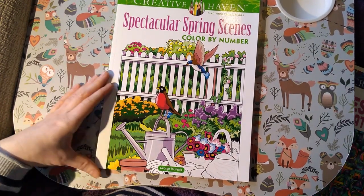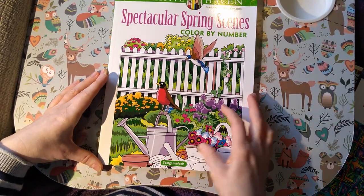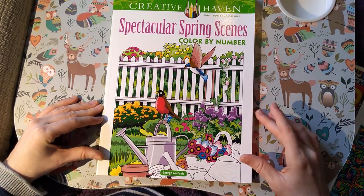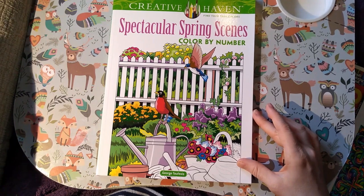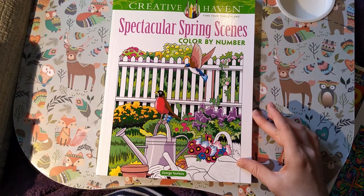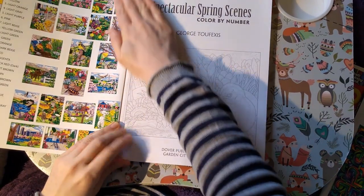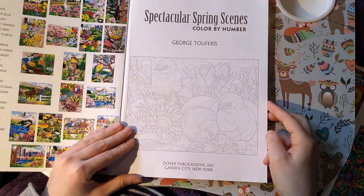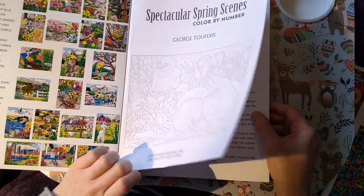And then this is the latest book by George Toufexis, and I've been waiting for this to arrive for a while. I don't know why it took so long for me to get it. People in America seem to have it for ages. But yeah, I've got it now, so that's all that matters. So, Creative Haven, Spectacular Spring Scenes, Colour by Number by George Toufexis. So your colour palette is there at the front.